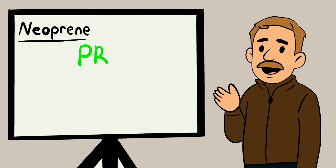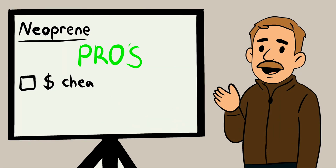Let's start with neoprene. First, they're cheaper. Most fall into the $100 to $300 price range, which makes them a solid choice for hunters on a budget or those just getting started. Second, they're more durable. And here's what I mean by that. Neoprene is thicker, so it's less likely to get cut or torn by ice or sharp brush. The material also has a little stretch to it, and I think that it helps relieve some of the stress on the seams, meaning the seams will last longer before they start to leak.